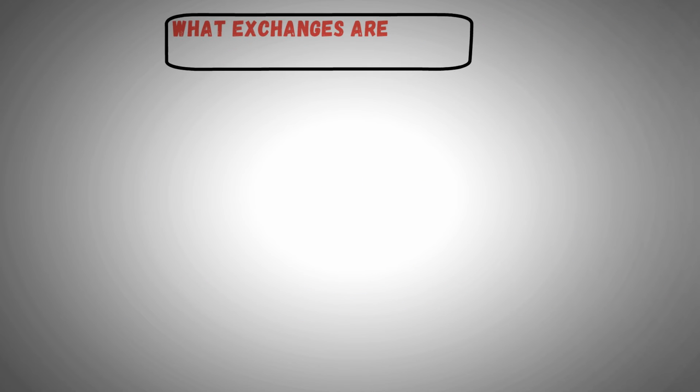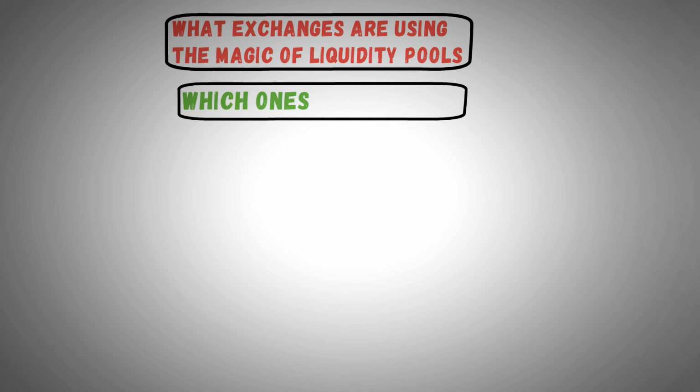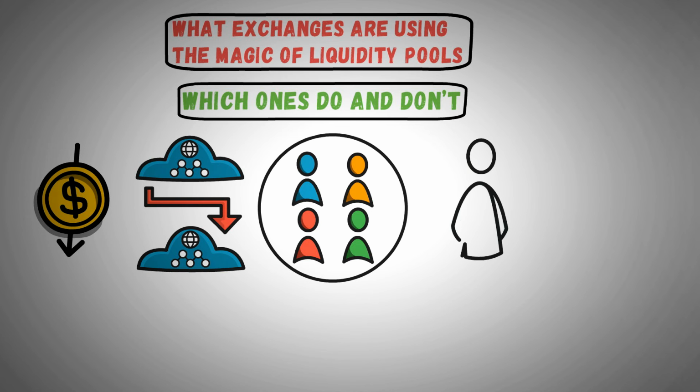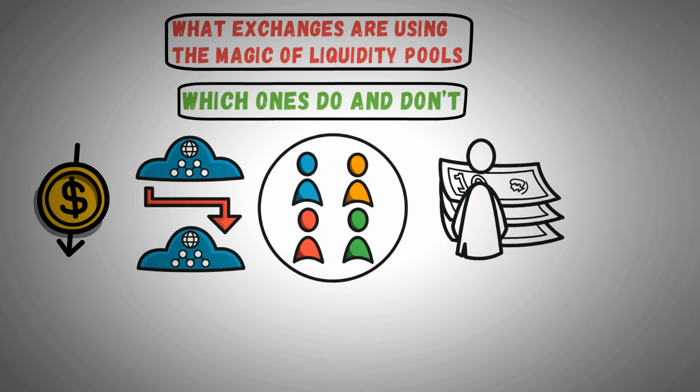Okay folks, let's take a look at what exchanges are actually using the magic of liquidity pools. You will want to know which ones do and don't because there are great benefits for users of these exchanges. Like we mentioned before, there is less slippage, quicker trades, and even the opportunity to profit as the liquidity provider yourself.